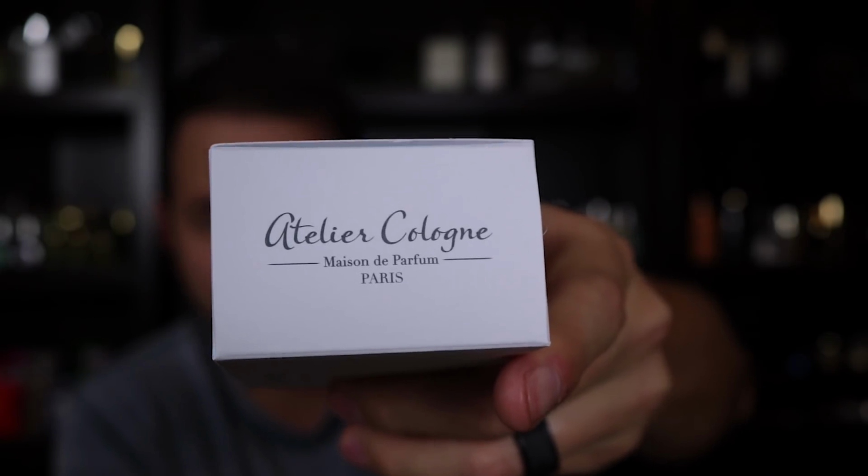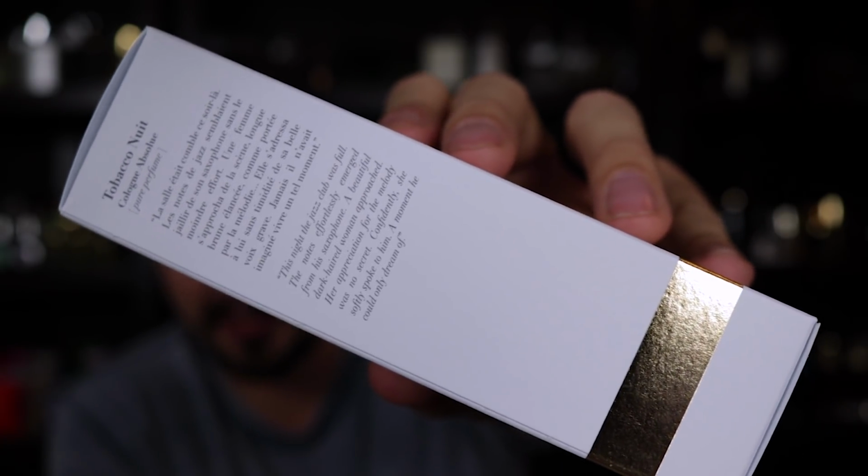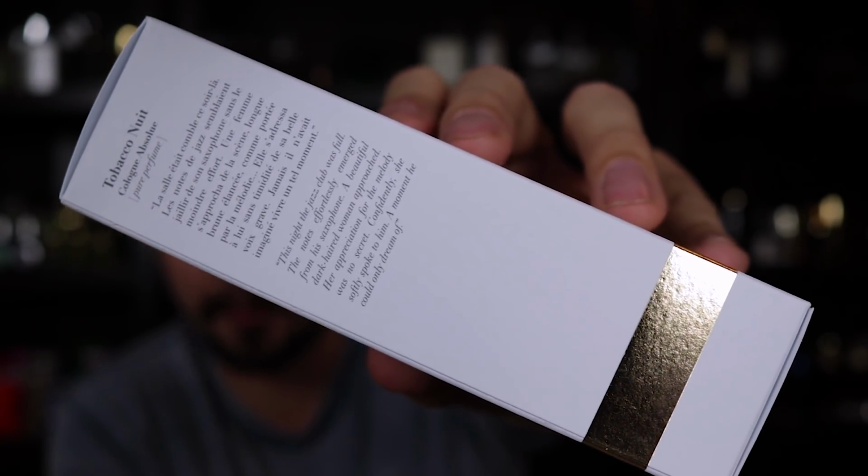Here you've got the top of the box, a little information and a story on the side of the box, which I guess I'll go ahead and read to you since it's supposed to be a description of the fragrance, or I guess what they're trying to get across with the fragrance.